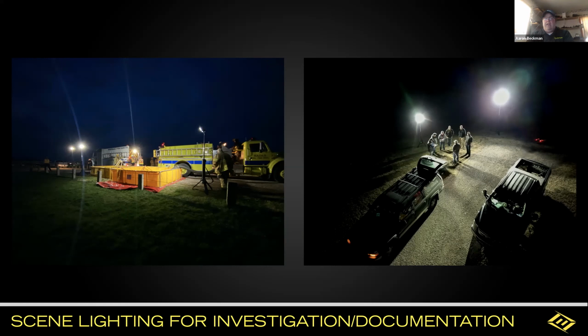The photo on the right, we went down to Texas to do some drone demoing a couple months ago, and we were in a really dark area. Just pulled a couple lights out of the back of the Suburban. In a matter of about 5 minutes, we had enough light to do what we needed to do for some drone demos. So the big light, obviously in the center, is the transformer, and then we put a Nomad 360 up.